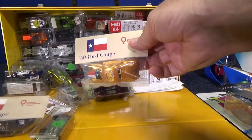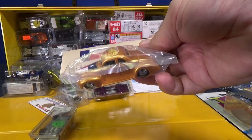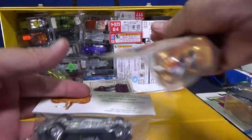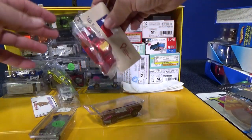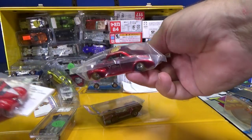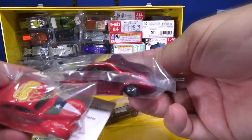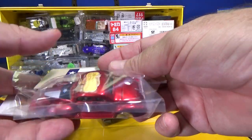But since she won a game, she gets extra colors. She gets it in gold. This one looks like a charcoal black. And this one here, maybe there's two reds. I'm not sure which one is which. This one's probably the one that came with the regular. This metallic one is probably like a bonus for winners.